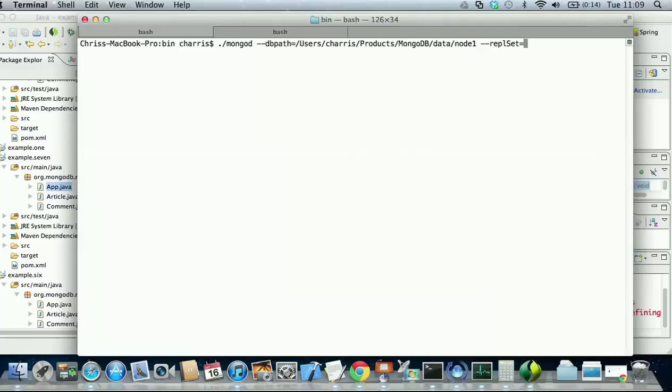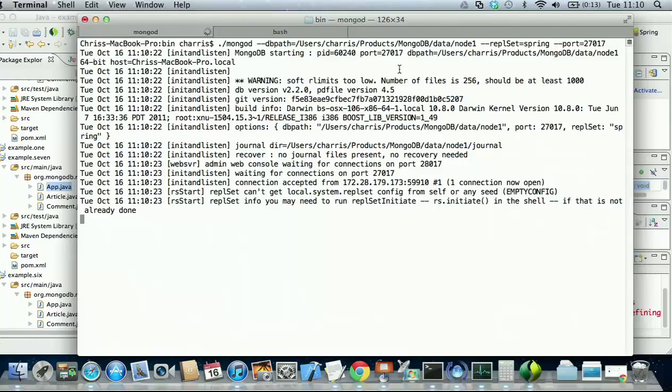So I'm going to create, let's just call it Spring. Doesn't matter. Right. So I'm going to give my set a name. Obviously, I'm going to run multiple things on my box, so I don't have multiple machines here. Instead of 27017, I'm going to give it multiple ports. I'm going to run three different Mongo instances now running on my box. So here we go. He starts up. I'm just going to copy that for a second. So I've got one node started up in a set called Spring.